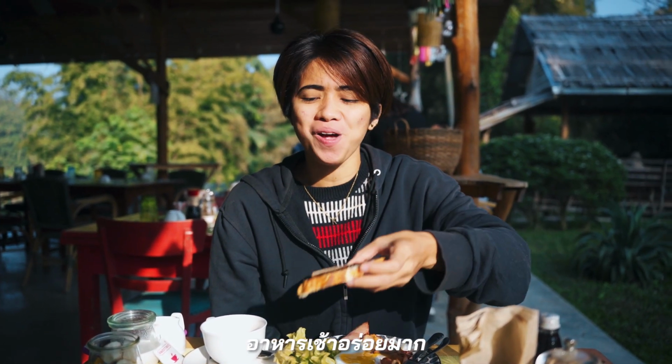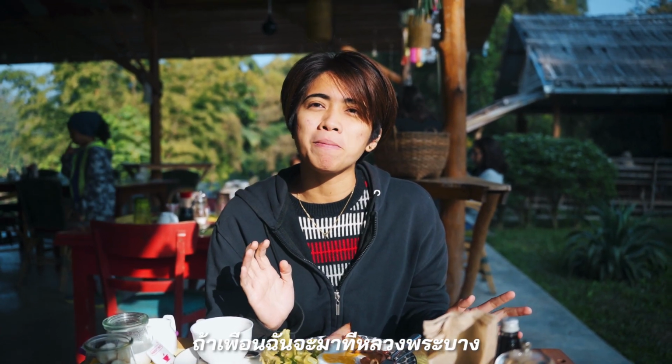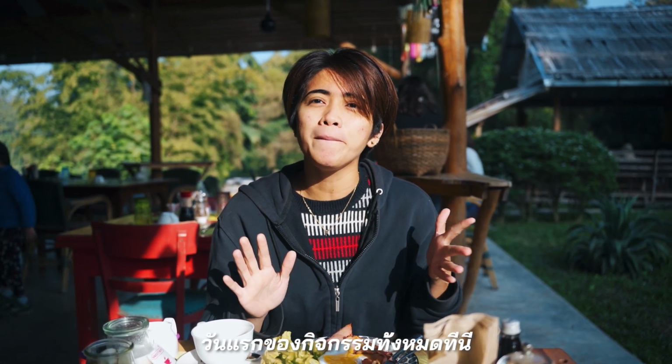Very nice breakfast. I have decided, if my friends come here to Luang Prabang, I will take them to NamKhan Ecolodge. If they stay 2 nights, the first day just around here, kayaking, tubing, yoga. And the second day, because they have a tuk-tuk, we'll go to the city, around the city, and then come back here and eat dinner.